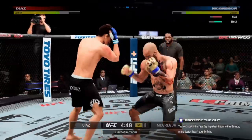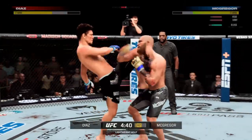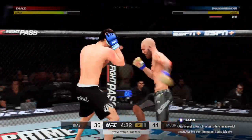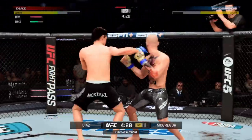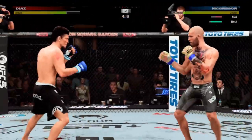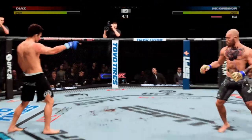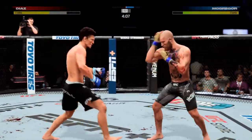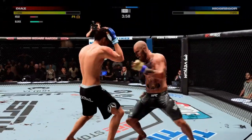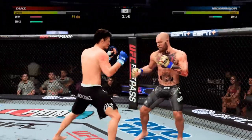Now lands a solid punch there. Starting to do some really significant damage to the body here. Another strike lands there. Nicely timed kick to the body for the champion. Beautiful strike there as he continues to attack that cut. The cut man's going to have some work to do if we get to the stool between rounds.